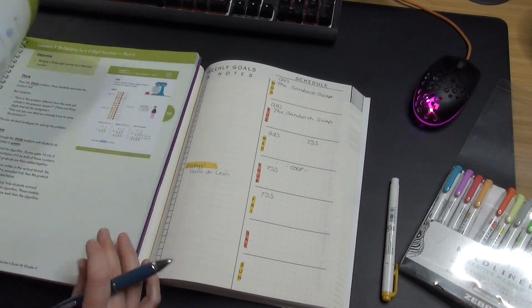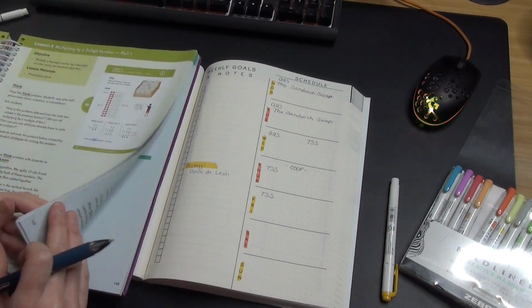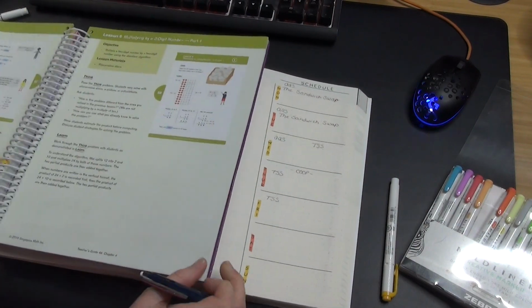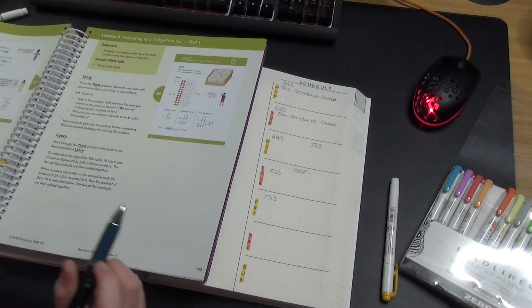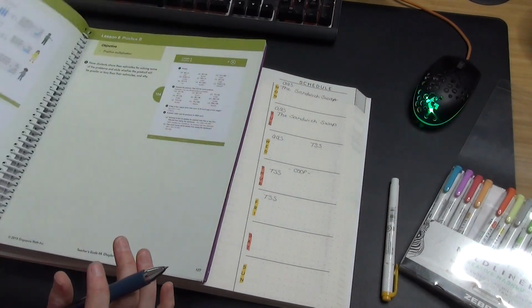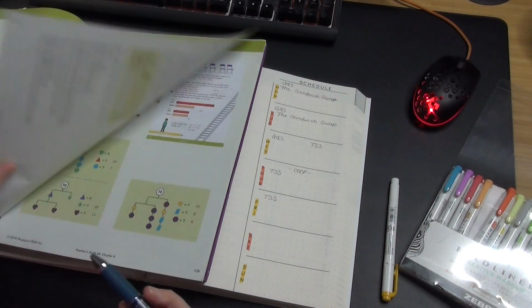So I'm just going to look at this. Oh, I think this will be great. I think we will just finish up this chapter 4 this week. So we will do lesson 6. I suspect that we will be able to complete that on Monday, lesson 7 on Tuesday, and then we will split up this practice into 2 days.